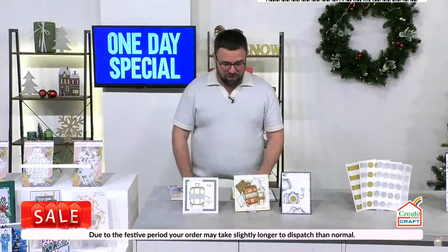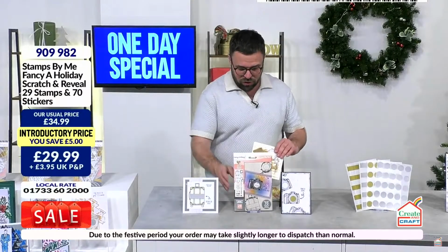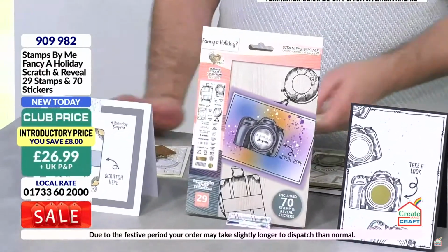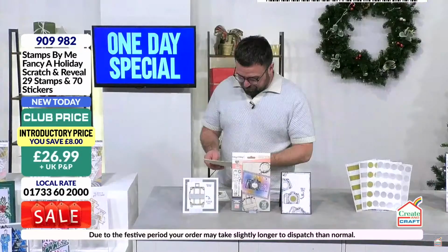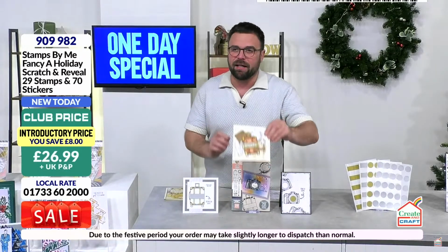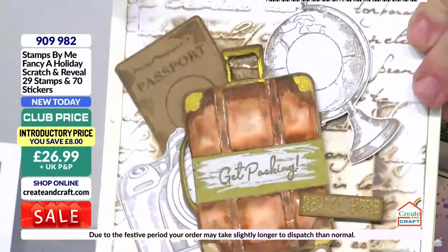I want to come back down and have another look at the scratch and reveal, because it's very, very busy on this at the moment. I love this because it's just about having those concealed messages within your crafts. I scratched one of these off a little bit earlier. Where's the one I did earlier? There we are. Get packed, says that one there. And you can see that is behind the scratch and reveal.